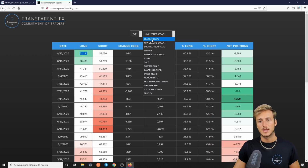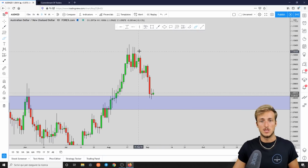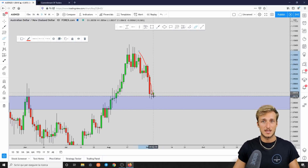And from an NZD perspective, what do we see? Now, from an NZD perspective, we can see that clearly institutions have been increasing the net positions on the NZD, going from minus 1.4k to plus 4.1k net positions. So definitely institutions shifted from having more shorts than longs, with 20k shorts and 18k longs, to having now more longs than shorts, with 19k longs, 15k shorts, with a 53.9% long exposure and 42.4% short exposure. So definitely NZD has been getting very strong, and in fact, AUD NZD has been making the move to the downside exactly as we wanted.